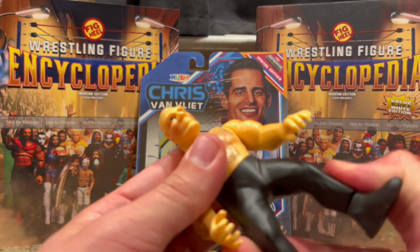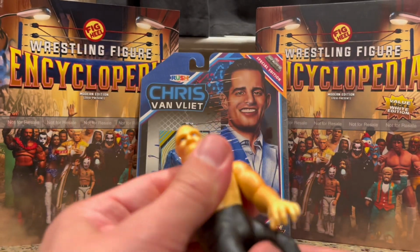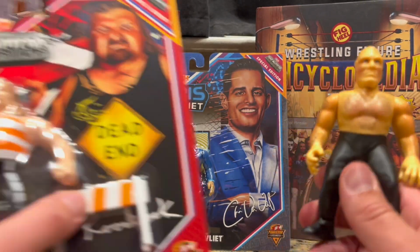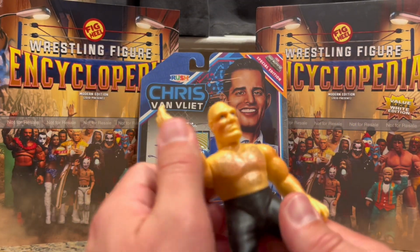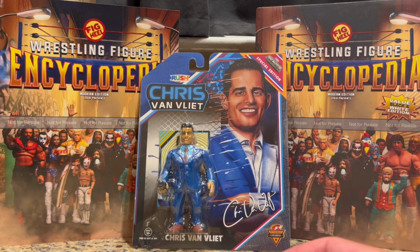But again, this is old molding and old tooling and stuff, but I will say the quality of it is much better than the previous. It's not as brittle, it's much more movable and everything like that. So now we're going to take a look at Chris Van Vliet and see what we think.